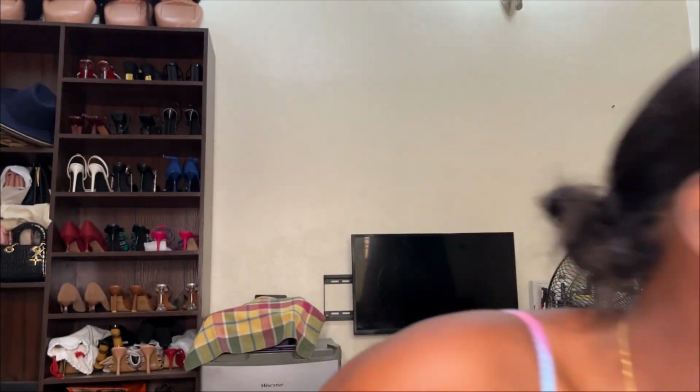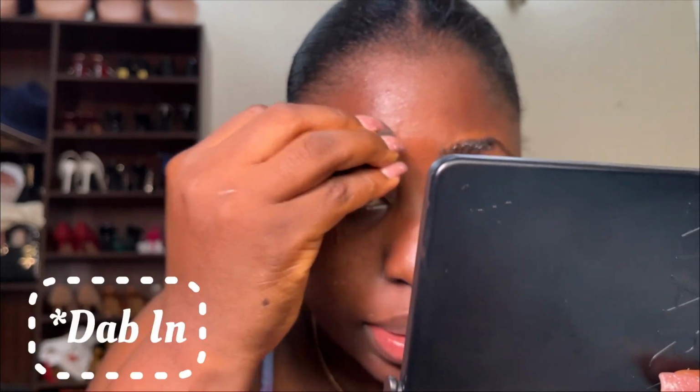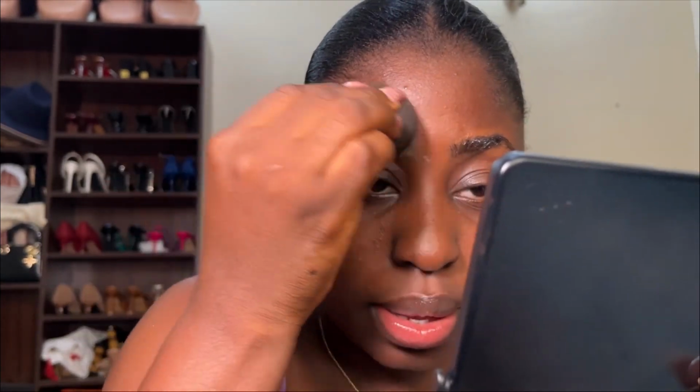All right, once that is done, I have this that I use for my concealers, my foundation and the likes of it, and then I have my setting powder. I use the setting powder to set my brows just so that I'm able to draw. If you notice it is a little oily or too moisturized, I just dampen it. This takes away the moisture on the brows and makes it easy for me to draw.